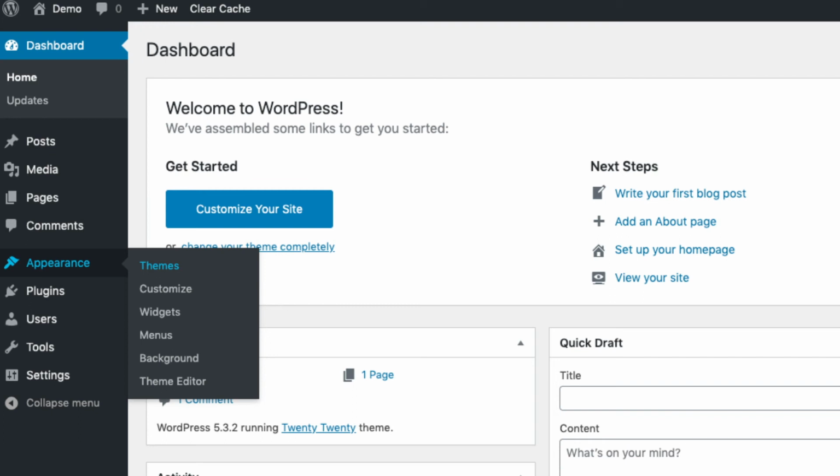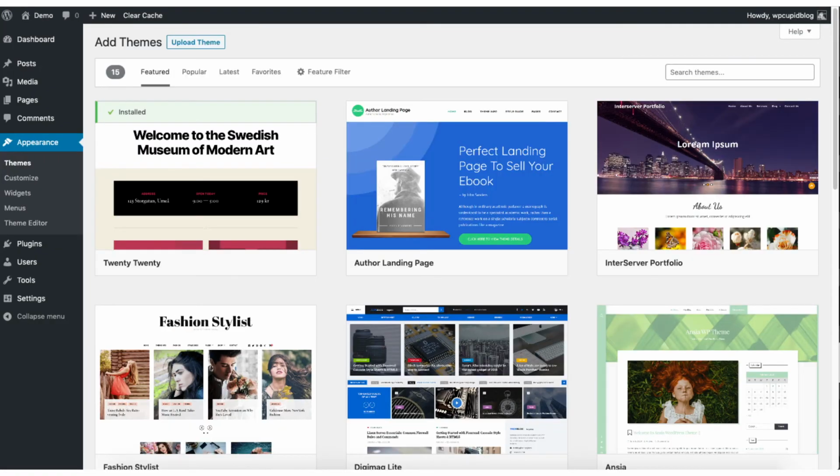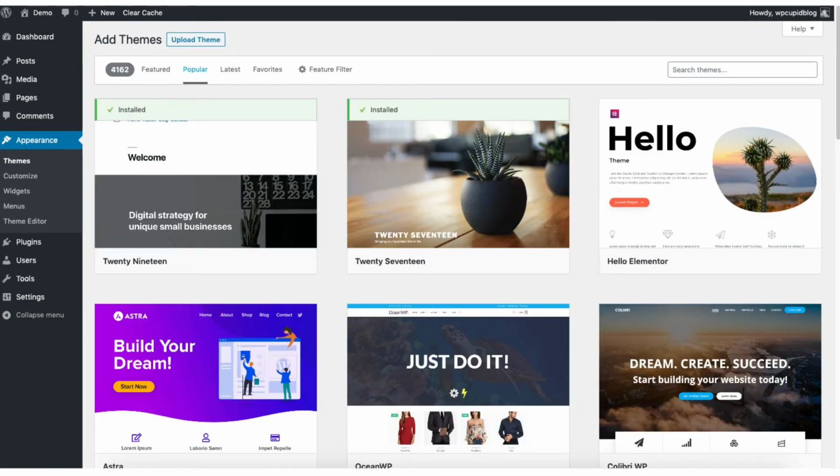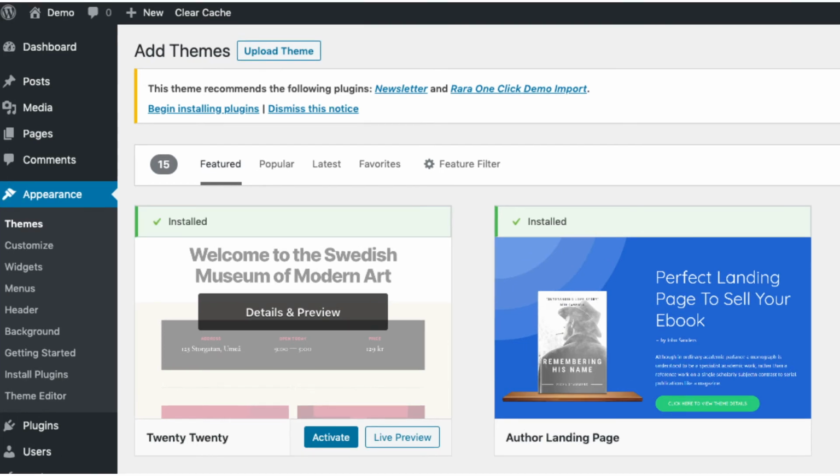Appearance is where you can change the look of your theme or change your theme to another one or a premium theme. Select Themes when you hover over Appearance, click Add New. It will now showcase free WordPress themes that you can choose from. If you select Most Popular, it will show you the most popular free WordPress themes. Hover over a theme and click Install, and then click Activate to make the theme your WordPress theme.